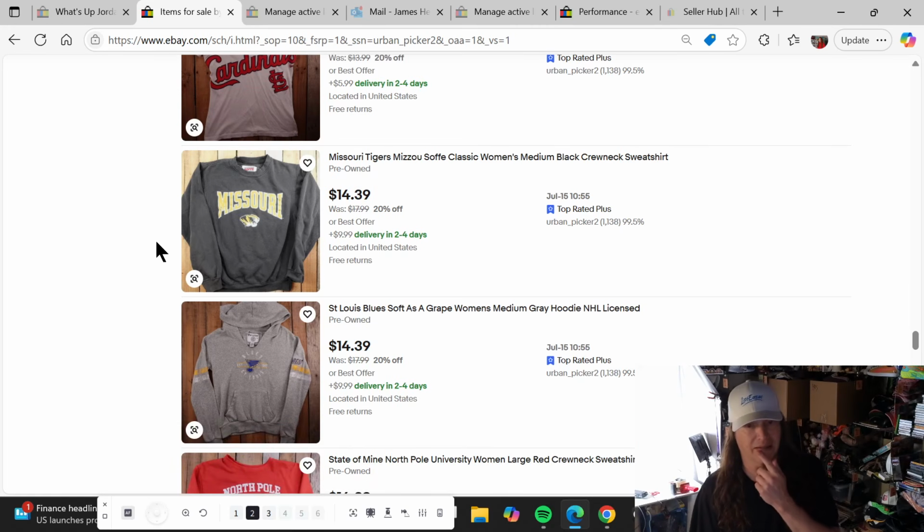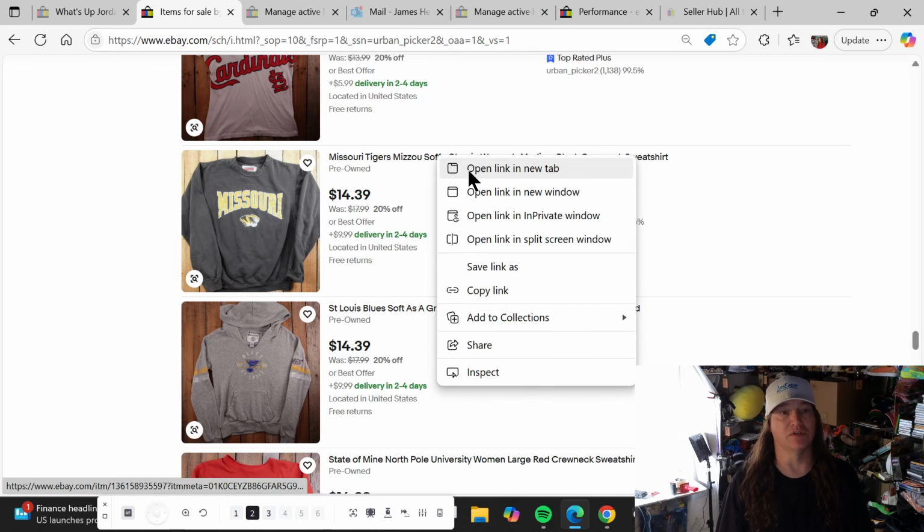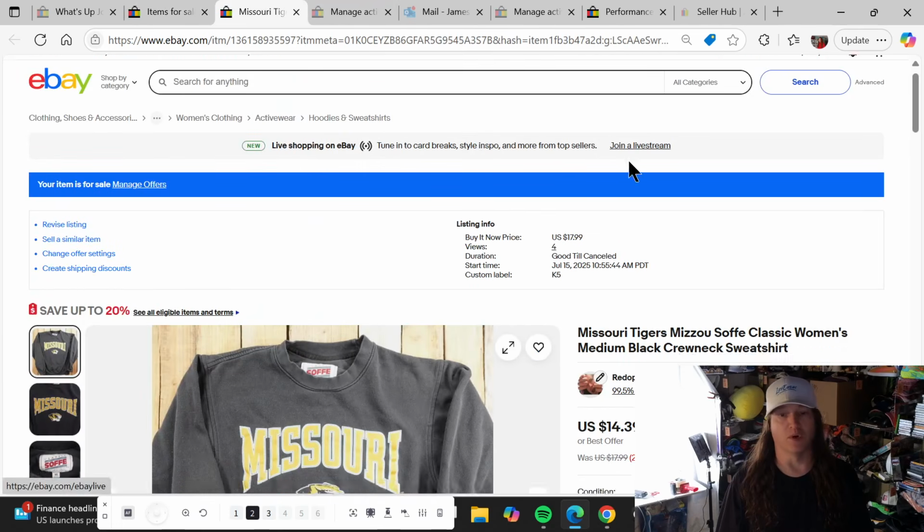Until that method is honed in, and it's very hard because you got all those numbers on the ruler right there. I do have an idea that I'm working on that may help that. I've used it once so far and it came out 100% accurate, but I haven't been able to try it since. So we've got Missouri Tigers, Mizzou. On this one, I did add the word Mizzou.